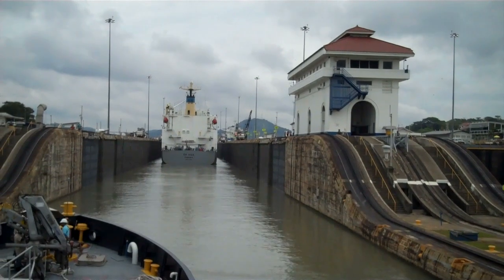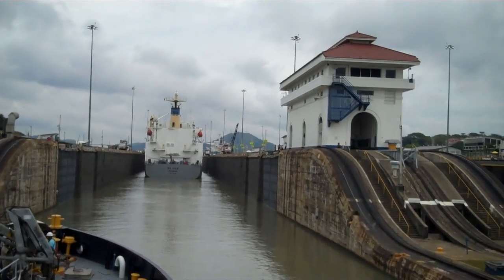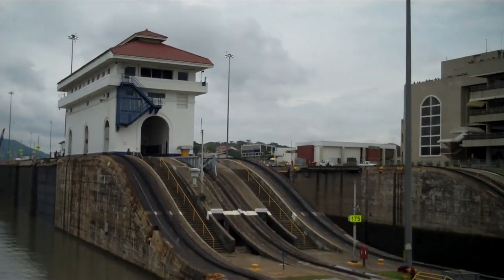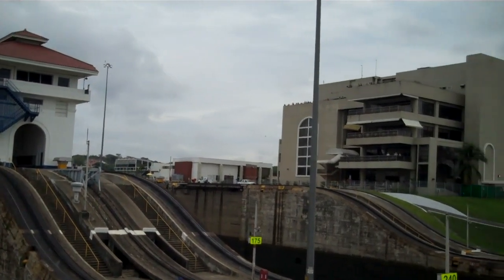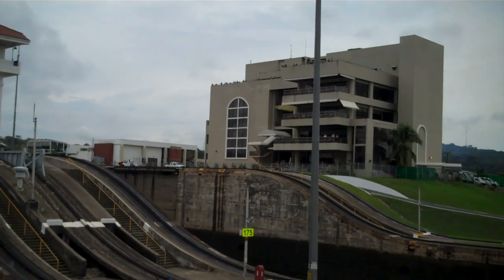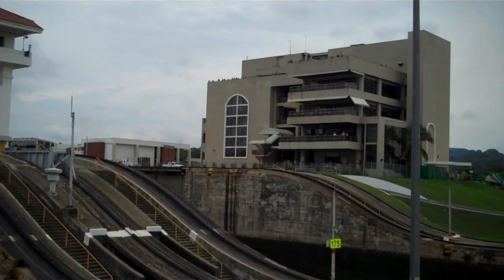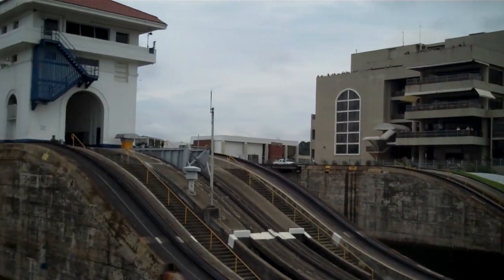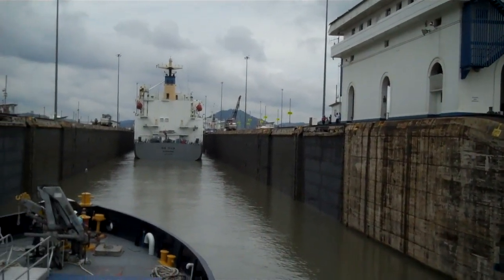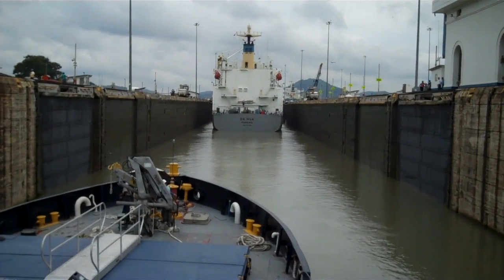Okay, here we are, soon we'll be entering the second chamber. And I'll pan across here, the tracks for the mules, and over there's the visitor center. That's where we, in the past, have always viewed the action. And there's going to be a lot of people up there. And we are entering the second chamber.